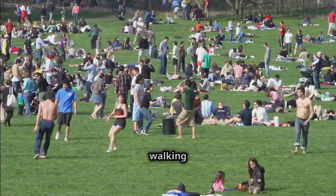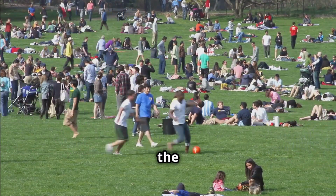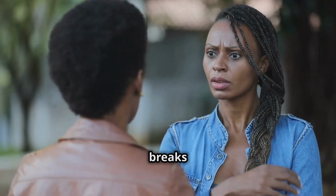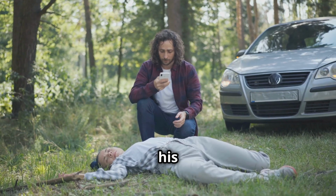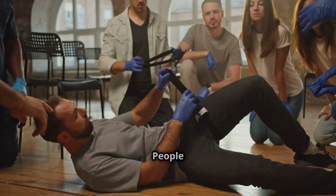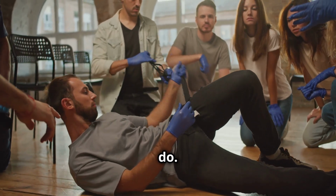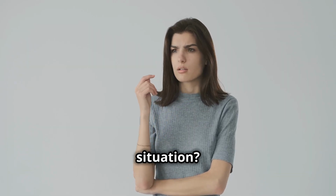Imagine this. You're walking through a crowded park on a sunny afternoon, enjoying the sights and sounds of the day. Suddenly, a commotion breaks out nearby. A man walking his dog calls out in alarm as someone collapses to the ground just a few feet ahead of you. People gasp and gather around, unsure of what to do. Would you know how to respond in such a situation?